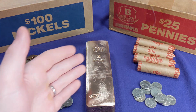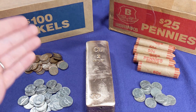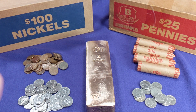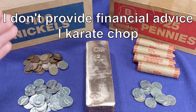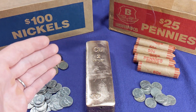But first, let's talk about a few of the ways that you can get exposure to copper and nickel prices as an investor. And of course, you guys know I don't provide financial advice. I'm not telling you what to do with your hard-earned money. All I'm really trying to do here is share some information that hopefully you guys find interesting.